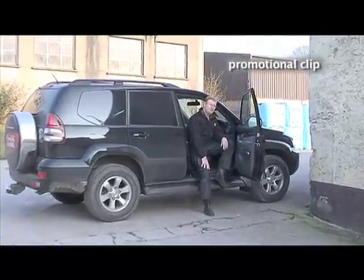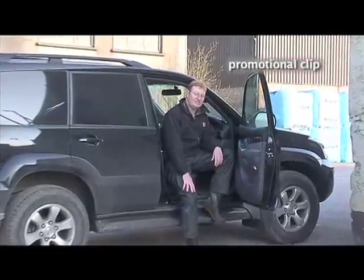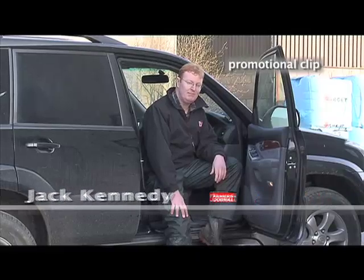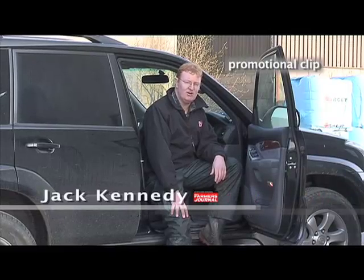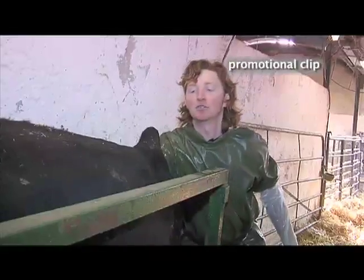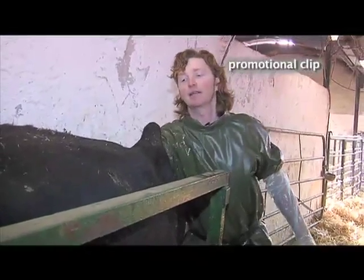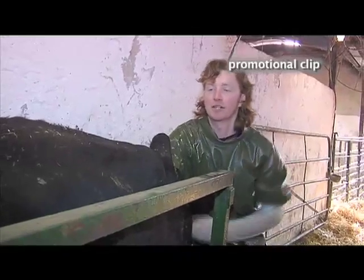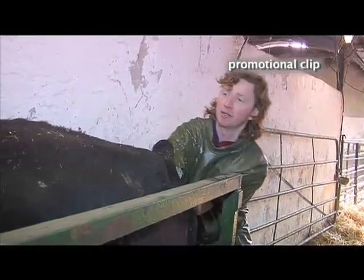Dairy farmers, using more proven AI and fewer stock bulls, has dramatically reduced the amount of calving assistance required on farm. However, problems still occur and veterinary assistance is normally required. I'm gently going to manipulate the head back up into position, and there it is now. It's just engaging in the pelvis.